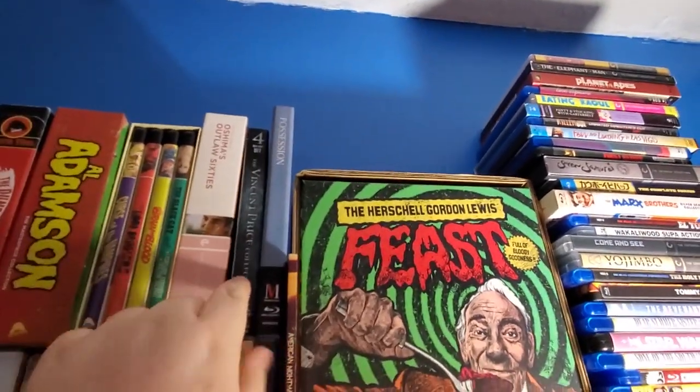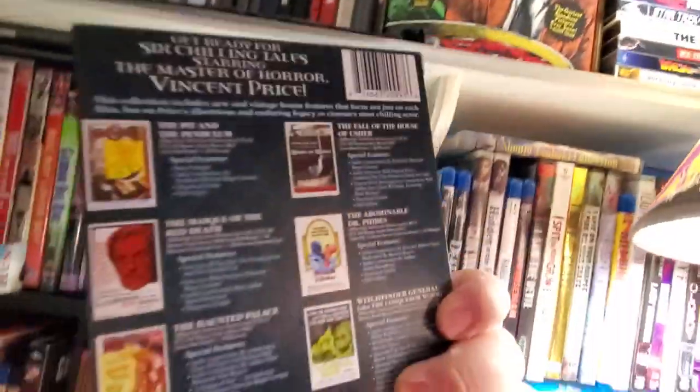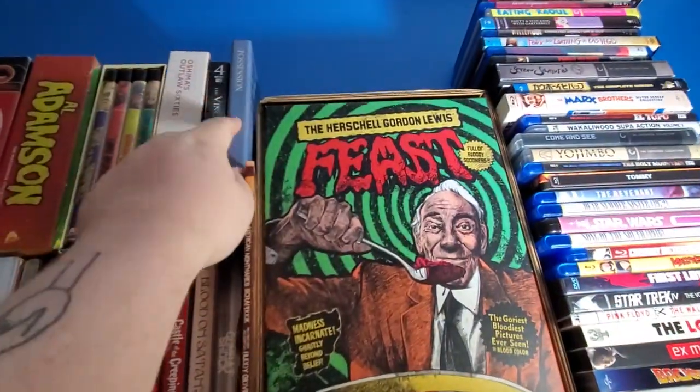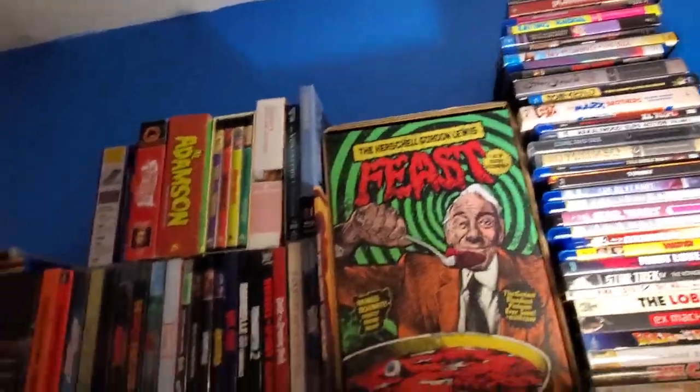We got the Vincent Price Collection Volume 1, which is a really nice little set. It's got some big time hits on there. Like, all of these are winners. We got Possession, the Blu-ray from Mondo Vision, which is really nice.